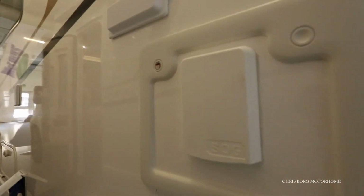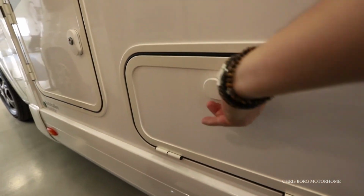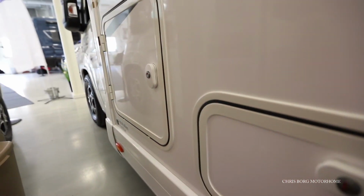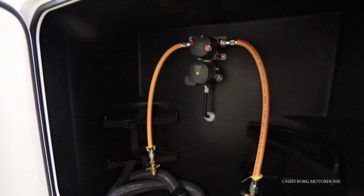And here you have the toilet cassette. And the main hookup. Some storage in there. And here's the gas cabinet. Yes, for two canisters.